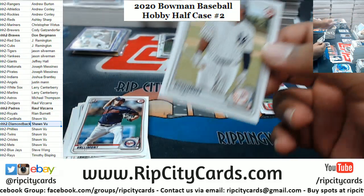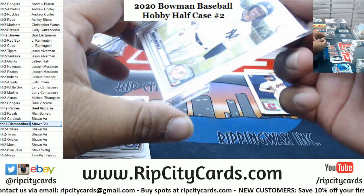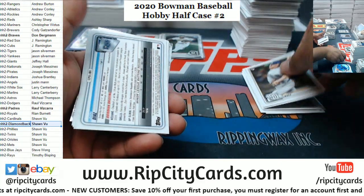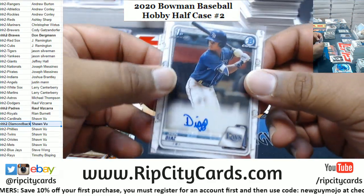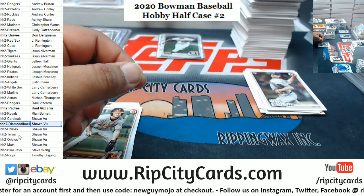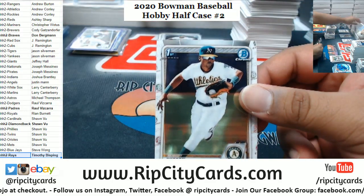Dominguez paper, Yankees. Ooh, John Diaz, Rays autograph. That could be a big-time hit right there. It's one of the top five prospects there. There you go, Tim. The Bowman getting back in your good graces, maybe. Plus an A's Chrome.